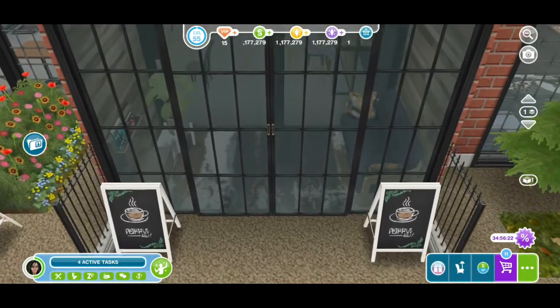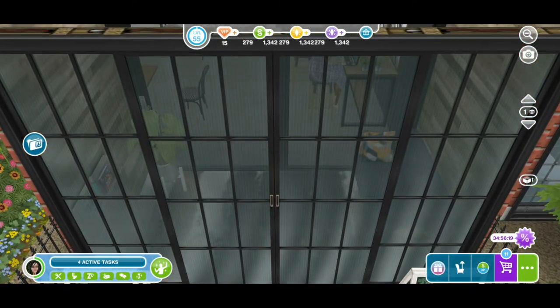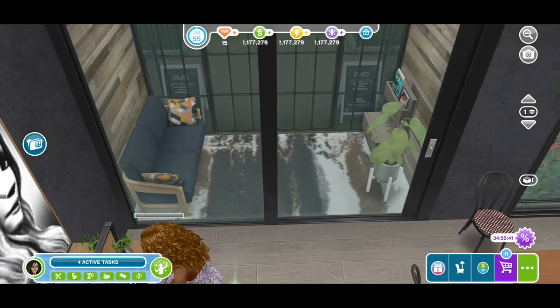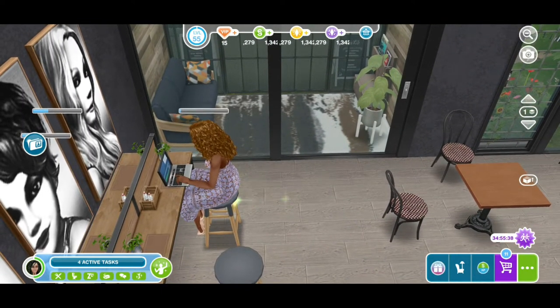And we have the entryway here. Let me just give you guys a quick glimpse of it. So this is what the entryway looks like. There's a cute couch, a plant, and just a magazine rack. You can actually place something down on that if you like, but I decided not to. I thought it looked very simplistic, and it is an entryway, so usually you wouldn't have too much clutter in there. So that's the entry, and now we walk in and we come into the cafe.